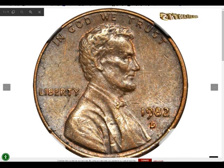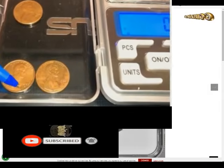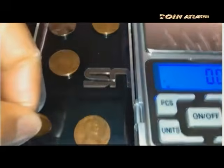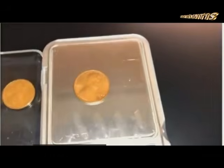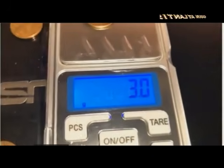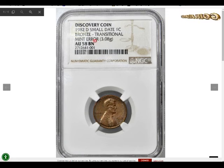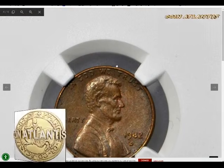And remember, the D mint mark from Denver must be under the date. If there's no D mint mark on your 1982 penny, there's no chance that it's the rare one. You'll also need to weigh all of your 1982 D pennies. The most efficient, foolproof method is to check them each on a coin scale, which you can buy at a local big box retail store or online for less than $20. Checking the coin's weight is the easiest way to determine whether a penny is made from a copper-based brass alloy, in this case, or the copper-plated zinc composition that virtually all other 1982 D small date pennies are made from.